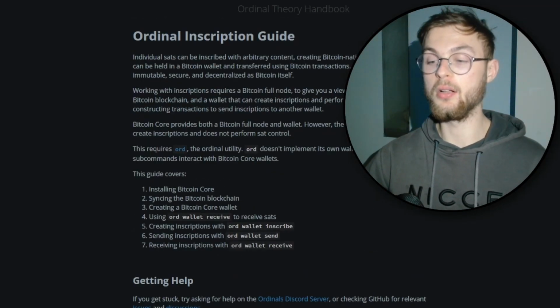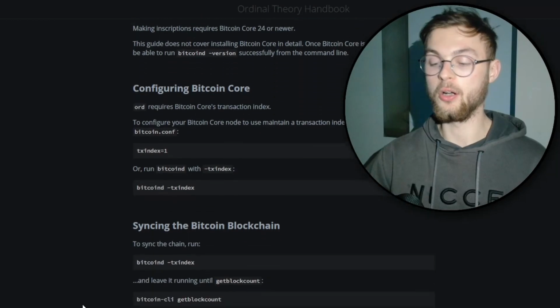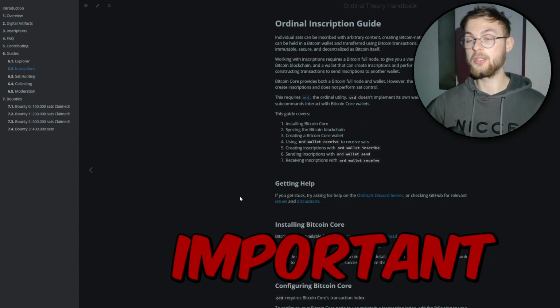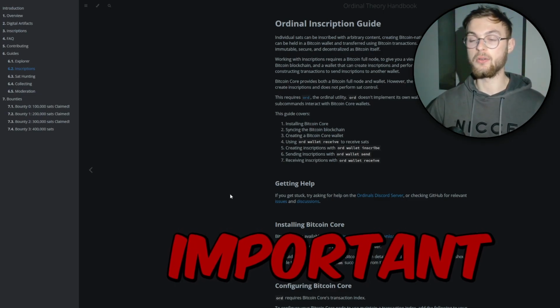If you are not technical at all, you don't want to do anything with the command line interface, you can basically download another wallet. But you need to remember that this technology is relatively new, so there are no marketplaces or anything like that.